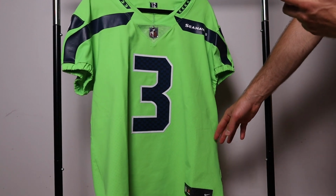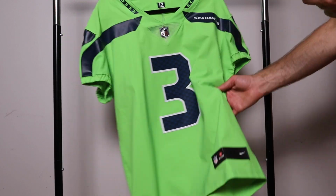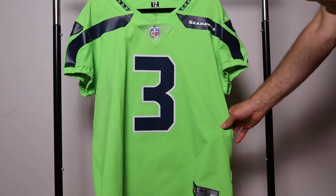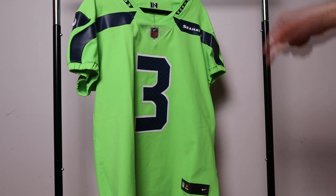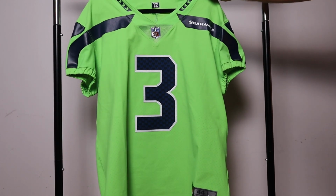Talking about the material, I do want to let you guys know about maybe half the jersey, a little bit less than half, does have perforation on it. All right, so the bottom half of the jersey is perforated, meaning there's little tiny holes poked into the jersey. All right, and again, on these close-ups, you're gonna see.